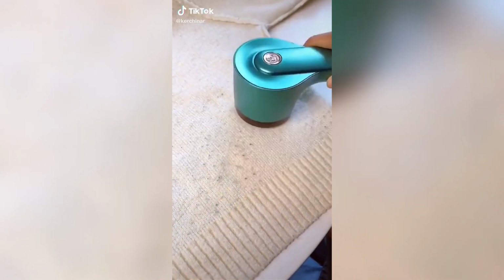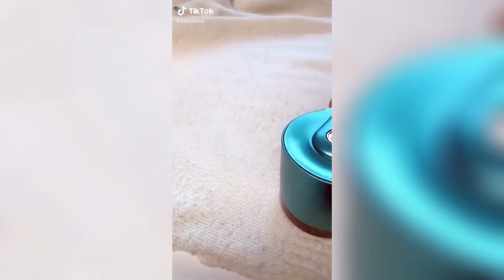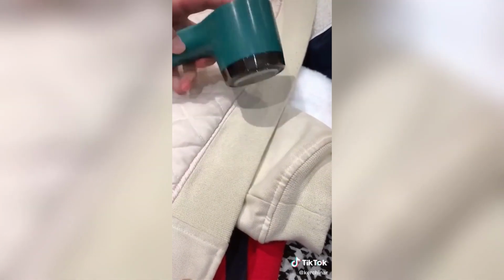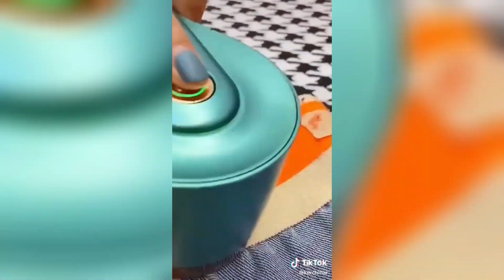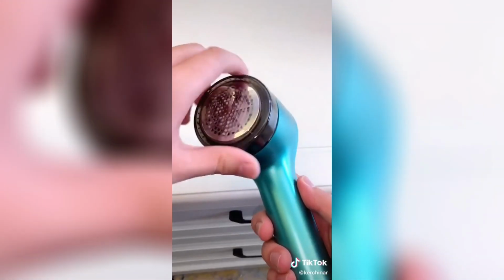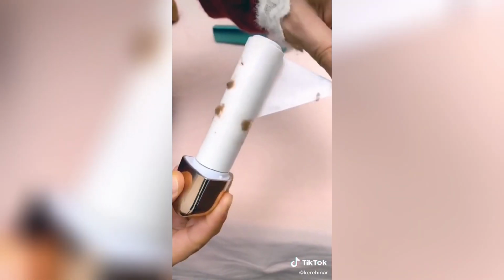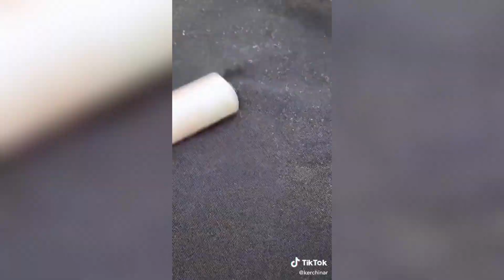I absolutely hate it when my sweatshirts or sweaters get all this fuzz or pills all over them, so I finally got one of these fabric shavers that just takes off all of the little pills on your clothes, makes them look and feel brand new. You can see the before when I did it and then the after. It is amazing. It also works on your furniture or any other fabric material.